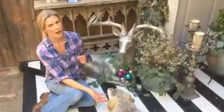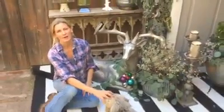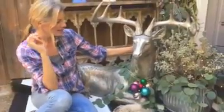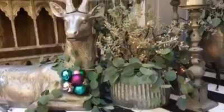I love wow statement pieces, anywhere in the house, outside the house, in the yard, whatever. If you have the opportunity to find a wow statement piece like this gorgeous stag, go for it, because you will never regret it. I mean, this is the kind of thing that I am definitely not going to be putting away after Christmas. It's going to end up somewhere else. Can you imagine it on top of a table?